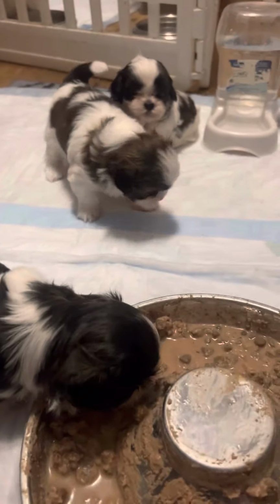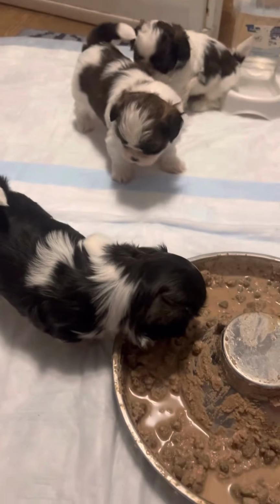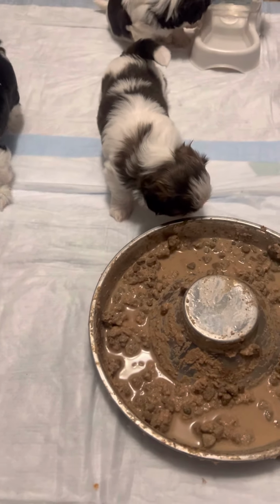Hello. All the puppies are up and walking around now. And it is feed time. We have a couple times a day, 2 to 3 depending.